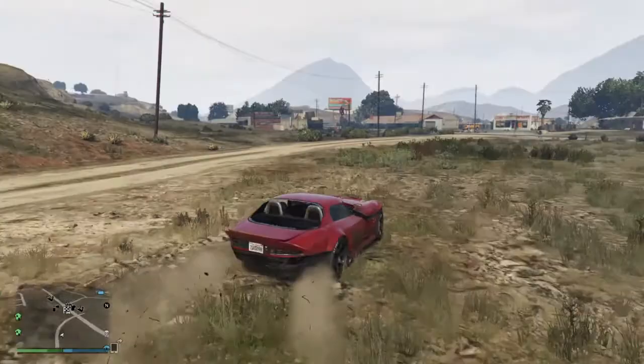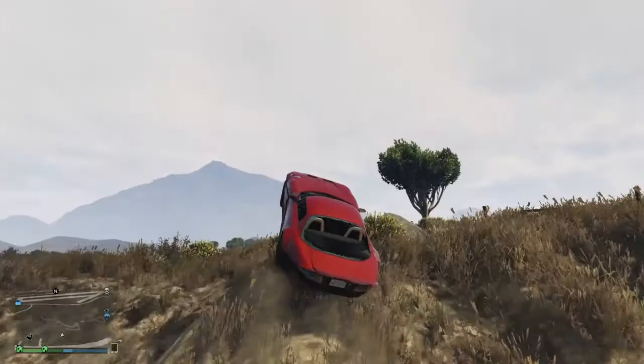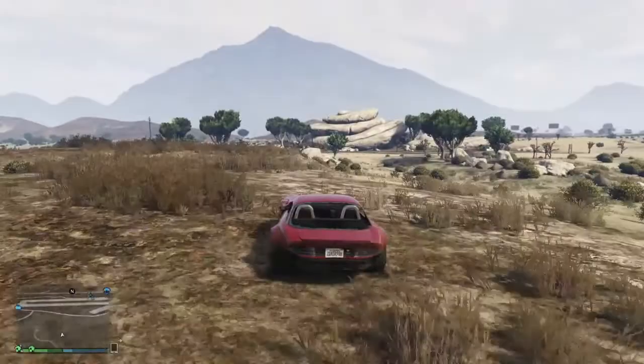That guy hit his brakes. Thank you, fella. It allowed me to do this wonderful jump. I haven't driven the Banshee much, though.